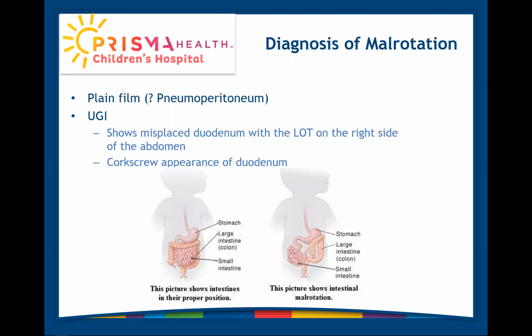Okay, so you may start with the plain film, and that's perfectly acceptable. Start with the plain film, see what's going on, but then you have to go to the upper GI. And as I told you about, you're looking for the 3 things on an upper GI, okay? If you see corkscrewing, then that is malrotation with volvulus. You don't need corkscrewing to just show you malrotation. Remember, that shows you the volvulus.